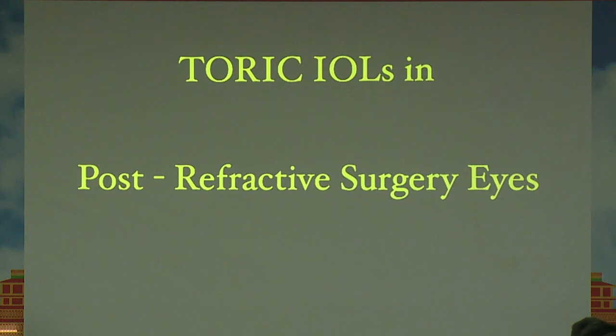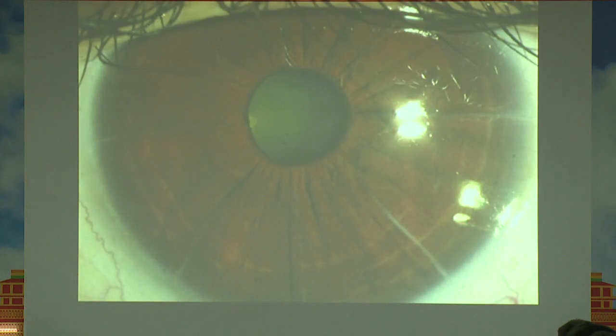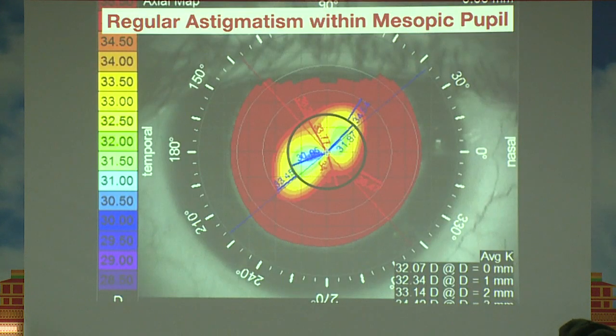But then there are more challenging cases. There's the refractive surgery eyes. And I've never seen an RK happen, but I see a lot of post-RK patients that come up in our belt. And not all of these patients are bad. In fact, some of them are good. Some of them are astigmatic, but regularly so.